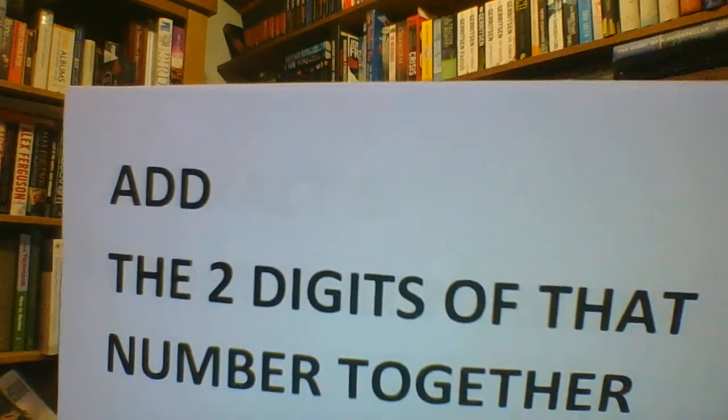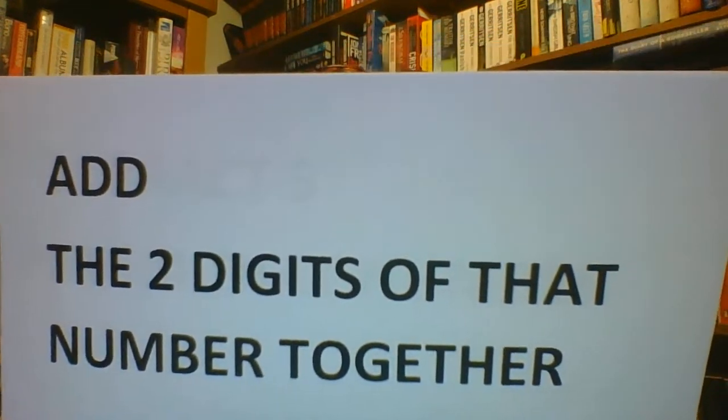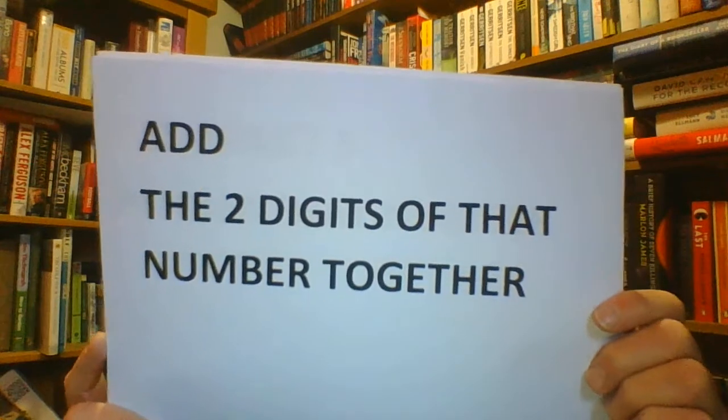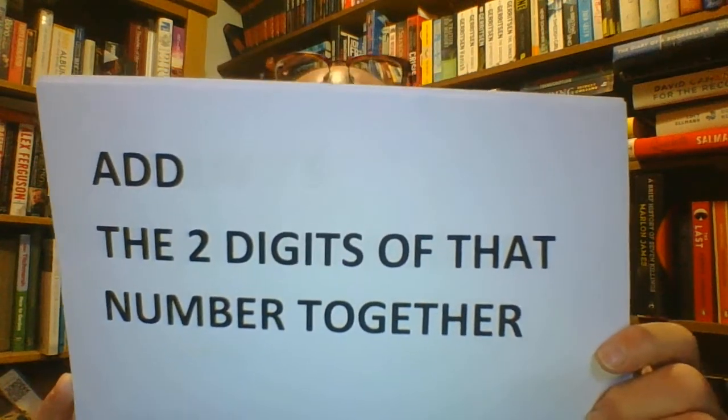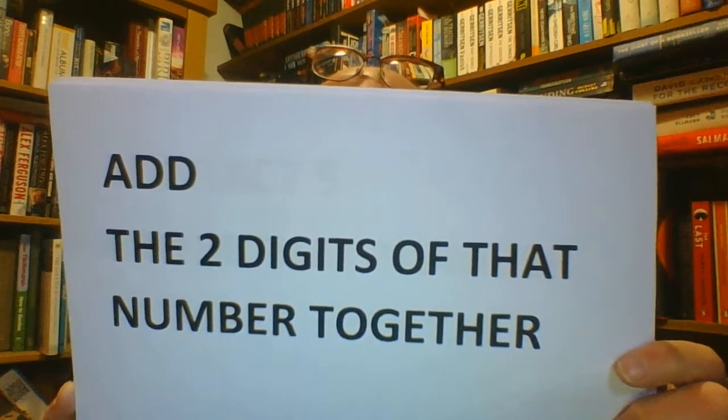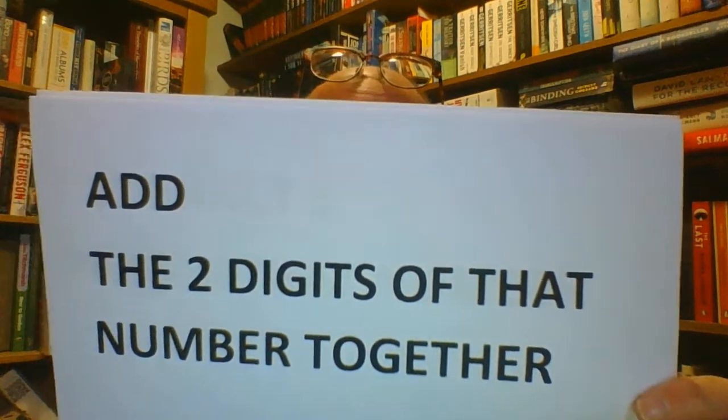And then what I'd like you to do is with the answer to that number, if you could add the two digits of that number together. So let's choose a number between nothing and 9, multiply it by 9, and then add the two digits of that number together.